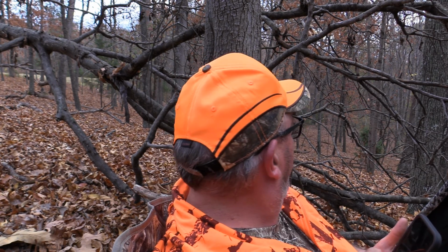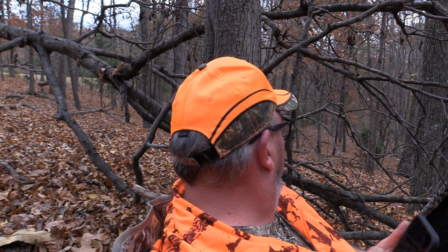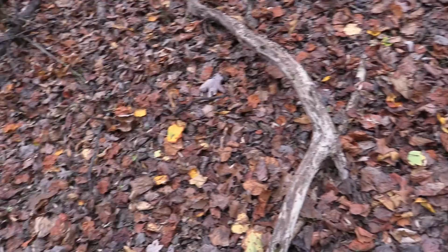I'm telling you, this Browning chair and NUKEM blind, it's unreal. Fingers crossed we got her down there at the bottom, hopefully.